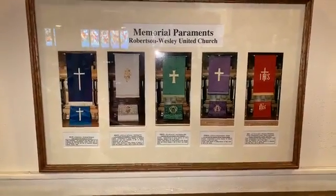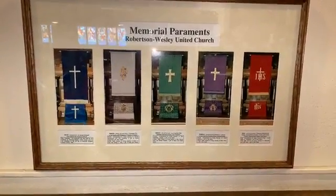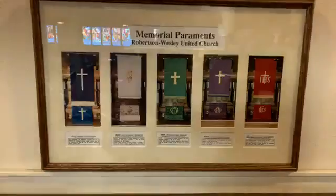You will notice that all of them have a cross on them. Sometimes people ask, why don't we have a cross in our church? But we do have a cross in our church on our paraments, and we also have one in our chapel. Sometimes we don't notice these things until we look back on them.